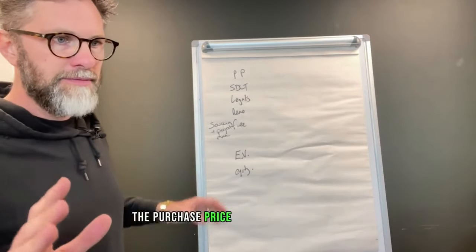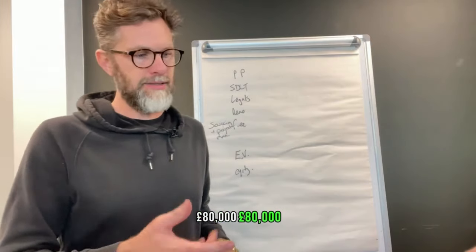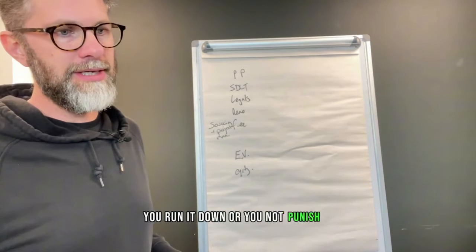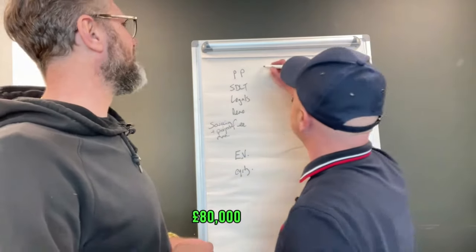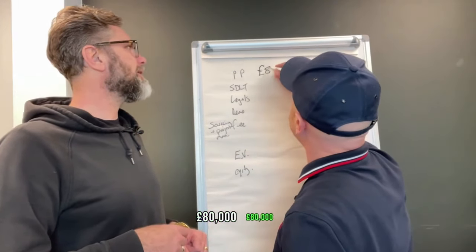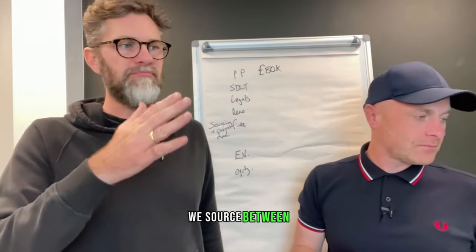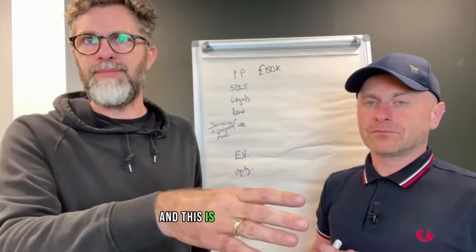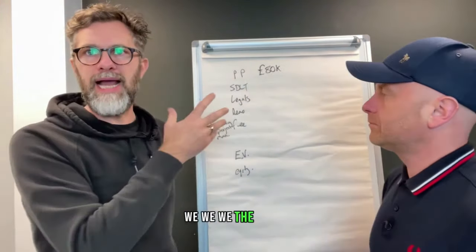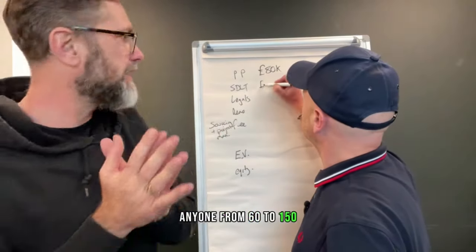Purchase price. The purchase price of this property was £80,000. That's typical of the kind of house we source. We source between 10 and 20 properties a month, and this is bang in the middle. The houses we're buying are priced anywhere from 60 to 150, that kind of thing.